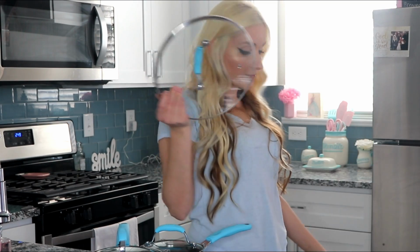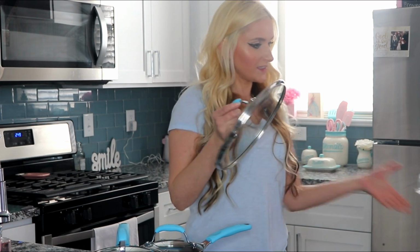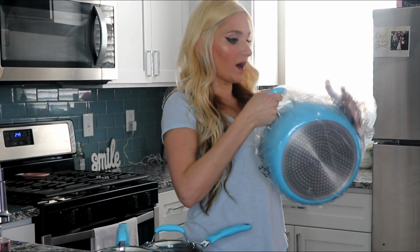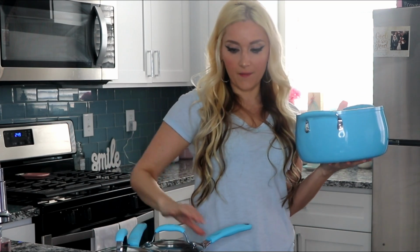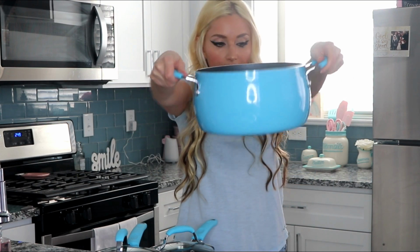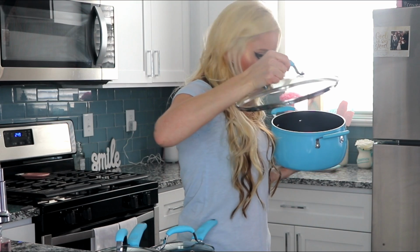Really big lid here for my really big pot. And there's something else in this box. Okay, so this is what my big pot looks like. Oh my god, I love this. It's so big and perfect. Now these have the long handles on them, but this pot has the two little rubber grips on each side. Oh, that doesn't go with that either.